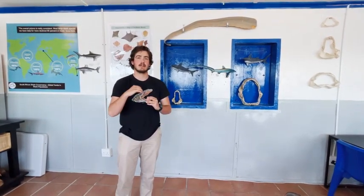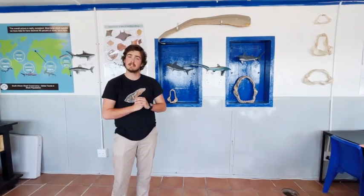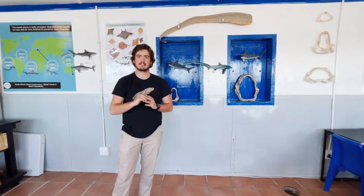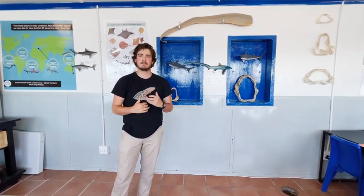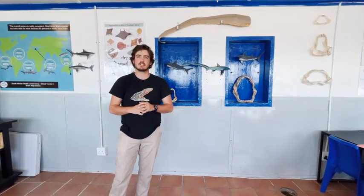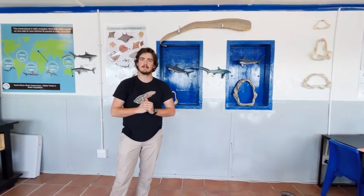They also have a sort of sixth sense that is composed of the ampullae of Lorenzini, which are very small pores that are able to detect changes in the electric field generated by muscles and heartbeats. So they are able to find prey just based on the changes in the electric field in the water made by the heartbeat of the fish.